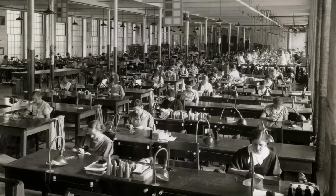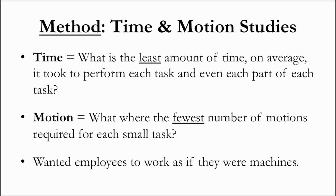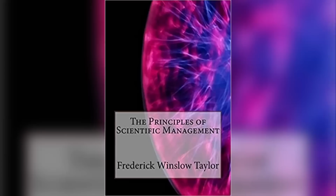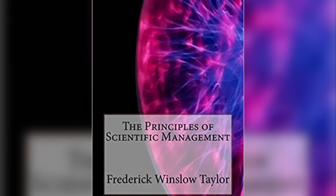Taylor developed a number of principles and techniques, including time and motion studies, which involved analyzing the movements and actions of workers to identify ways to optimize their performance, standardization of work, which involved establishing clear rules and procedures for each task, and the use of specialized tools and equipment, which were designed to make tasks easier and more efficient to perform. Taylor's ideas were so groundbreaking that his 1909 book, The Principles of Scientific Management, was voted almost 100 years later as the most influential management book of the 20th century.